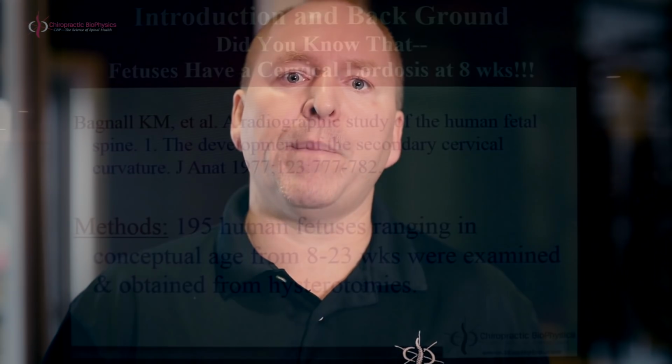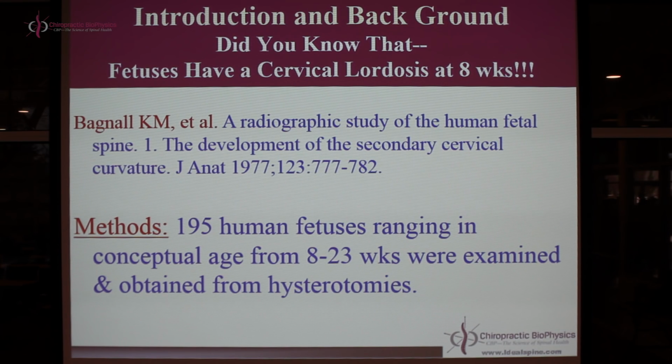In 1977, out of the Journal of Anatomy, Bagnall et al. published a groundbreaking study. These are 195 fetuses obtained from hysterotomies. What they did is they fixed these fetuses in formalin, and then they x-rayed them and analyzed the cervical posture and cervical curve. What they found was quite striking. The vast majority of these fetuses between 8 and 23 weeks conceptual age had a well-defined cervical lordotic curve.